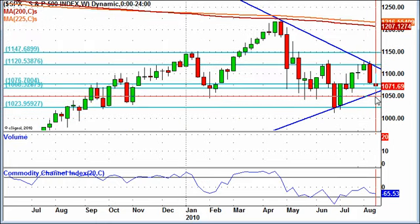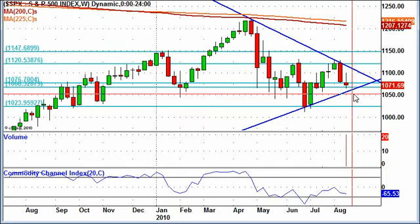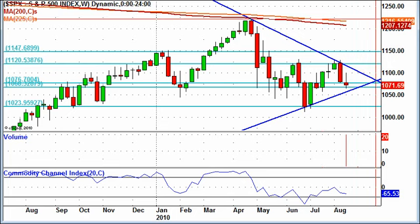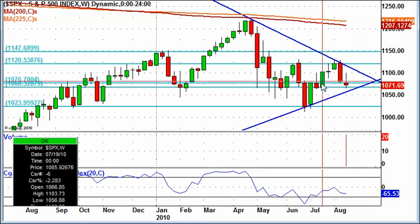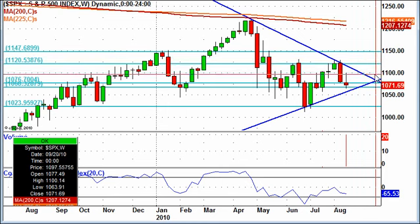So again, a break below, let's say 1050, would just be really damaging here to the markets. Or a rise above 1117, that's what we'd want to see. And if we get over this 1130, that would be huge to the upside.